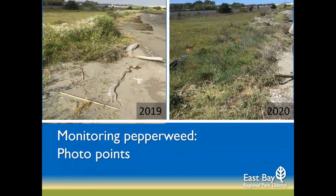So this is another photo point, which shows the same combination of years. This is pre-treatment pepperweed with all the white flowers blooming, and you can see it all the way down here as far as the eye can see on this berm. This is all pepperweed. And in 2020, post-treatment, at the same time of year, all we can see are the dead gray stalks all the way through here. At any rate, very successful from a photo point standpoint.